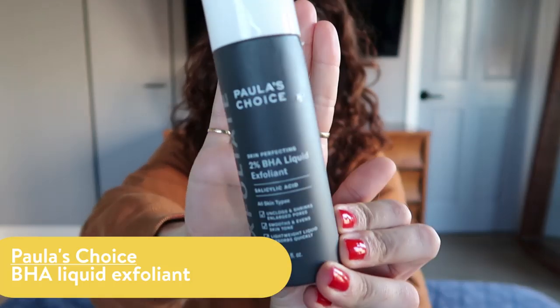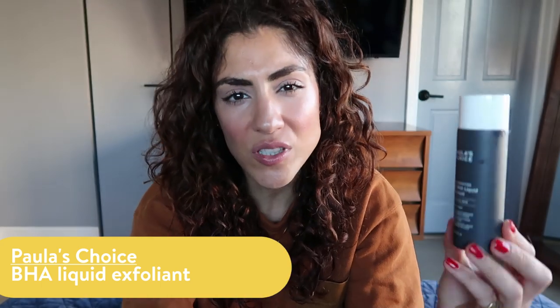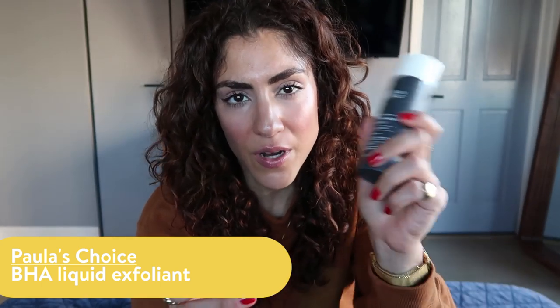So a couple things I rotate in my routine weekly or twice a week. One of which is this Paula's Choice. It's like a liquid exfoliant. It almost feels like a toner. You can hear it, it's very liquidy. And what I do is I put it on just a little pad.